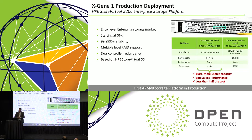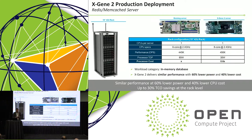So you can see the comparison between the 3200 platform and the 4330 platform that is also available in production today. Form factor-wise, both are 2U. The raw capacity is equivalent, with 14.4 terabytes of storage. But the important thing is that on the 4330, only 7.2 terabytes is addressable at any point in time. Performance is pretty similar, about 60,000 IOPS per chassis. And then the street price is about $14,000 for the ARM platform versus $33,000. So in other words, the takeaway here is it's 100% more usable capacity at equivalent performance and less than half the cost, right?